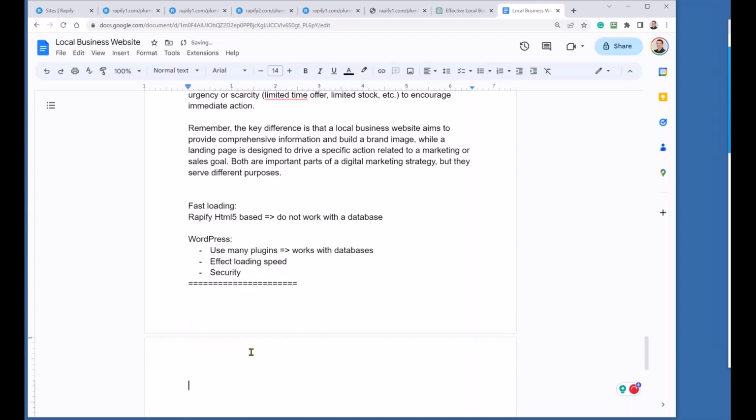But there's one element that also affects the loading speed, and that is of course the server, correct? So we have a standard server, which is good, nothing wrong with it. But we also have a premium server, which is super good. There's nothing better. Super, super fast. Extremely fast.